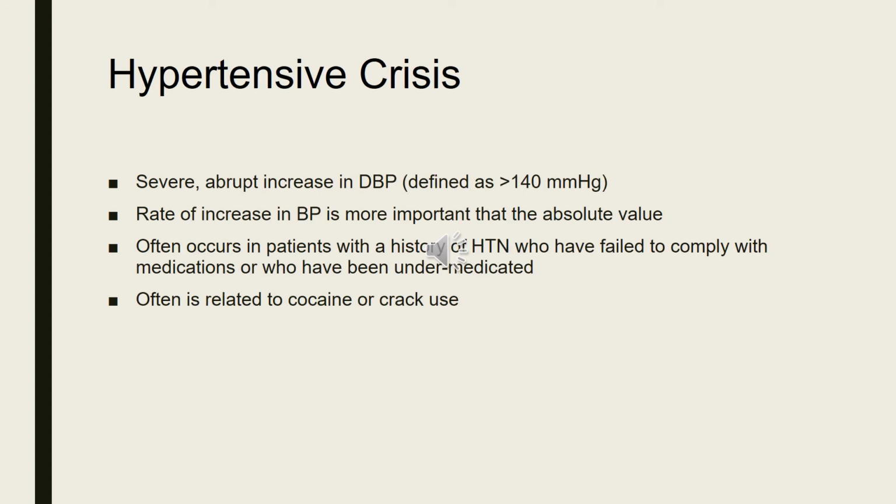Okay, hypertensive crisis. This is when you have a severe and abrupt increase in diastolic blood pressure, meaning it goes over 140 millimeters of mercury. The rate of increase in blood pressure is more important than the absolute value, basically how fast it is going up. It often occurs in patients with a history of hypertension who have failed to comply with medications or have been under-medicated.